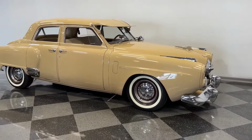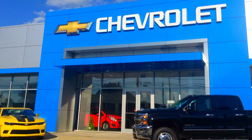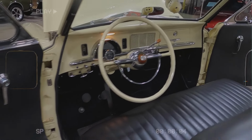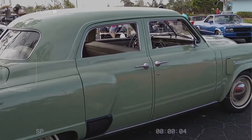This made the Commander one of the first affordable cars to offer a modern V8 engine, ahead of competitors like Ford and Chevrolet. The interior featured high-quality materials and a chrome-trimmed dashboard. The Commander came in different body styles, including the popular Starlight Coupe, which had a wraparound rear window.